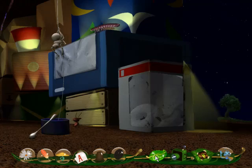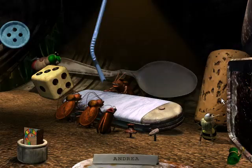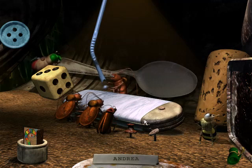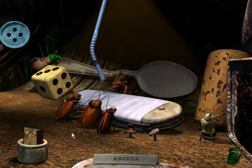Let's take a look at that map of yours. Bug Bar and Grill. Hey, how you doing? Welcome to the Bug Bar and Grill. So there I am, minding my own business, when all of a sudden, somebody turns on the lights! That's when I said, get this, feet don't fail me now!